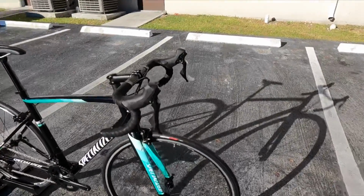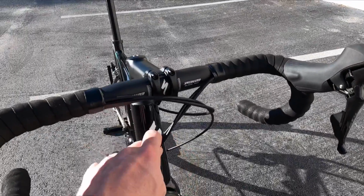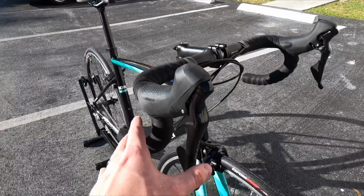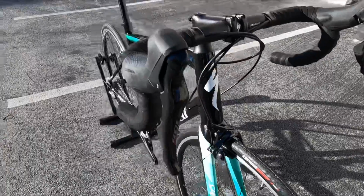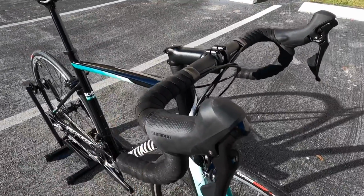So starting off at the handlebar, we have an aluminum shallow drop Specialized alloy handlebar. You have the new Shimano 105. This is mechanical and also is a wire shifter as well, so just regular rim brake on here. Mechanical shifting, very easy maintenance, but this is with the newer ergonomic grips on there.